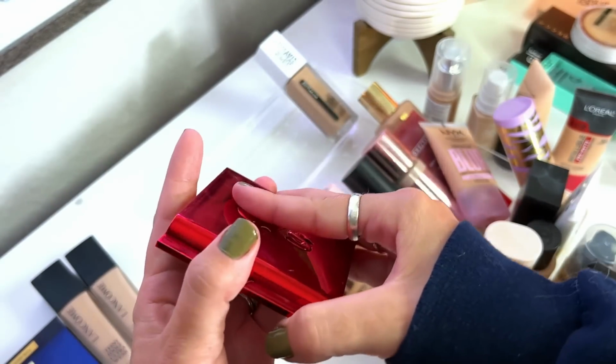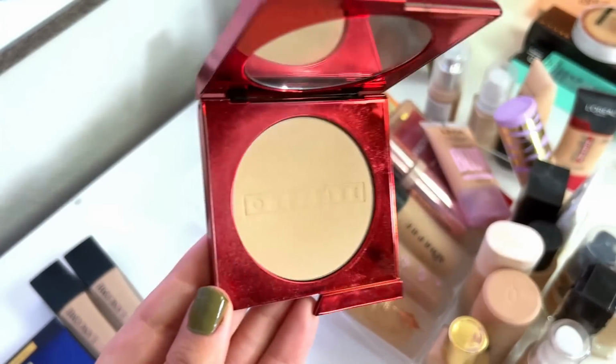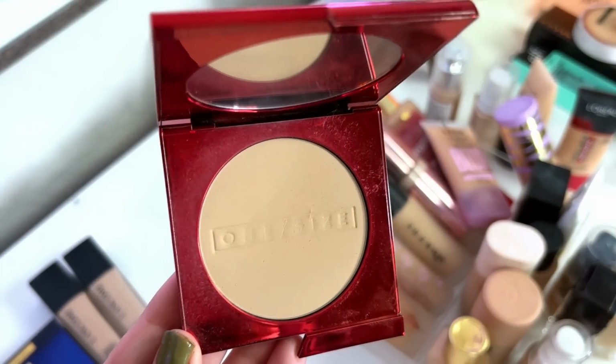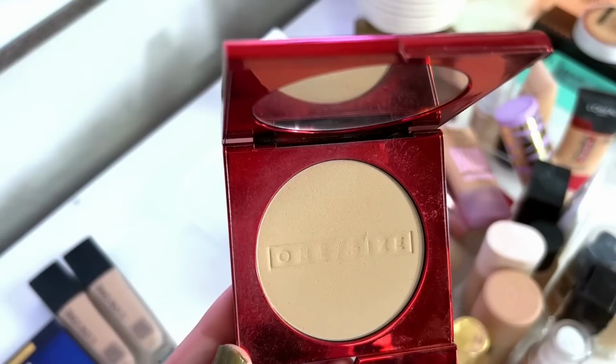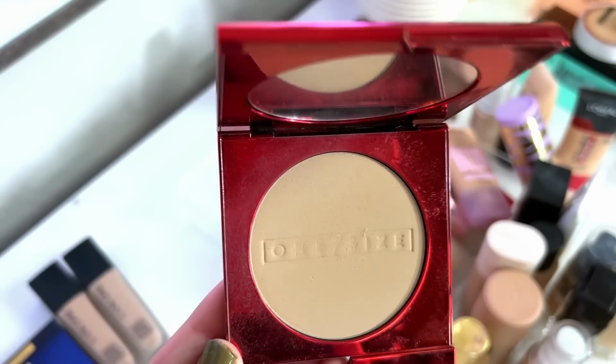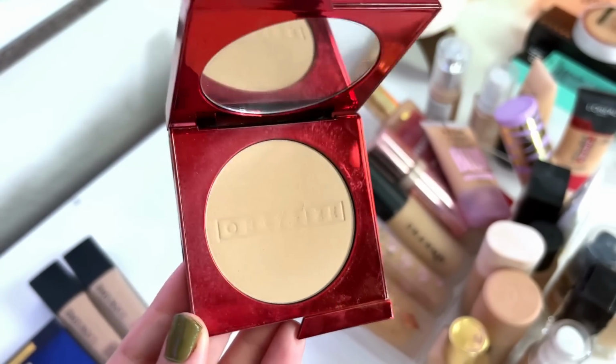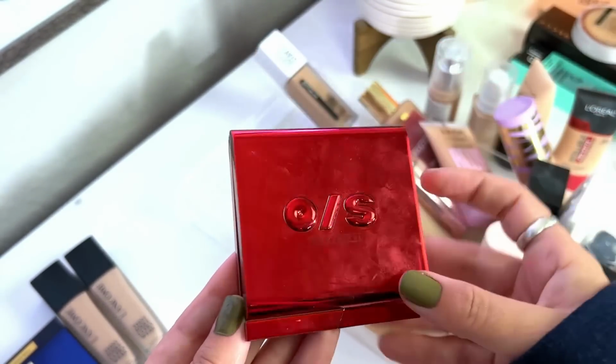Same thing with the One Size Beauty. I tried to get into this powder foundation. I really did. But again, powder foundation and me, for some reason we're not friends. I don't know what it is. It's like, I want to like you, but you don't want to like me. You don't want to work with my skin. I don't know if it's because I'm putting on primer. But it just doesn't work for me, so we're gonna go ahead and say bye-bye.